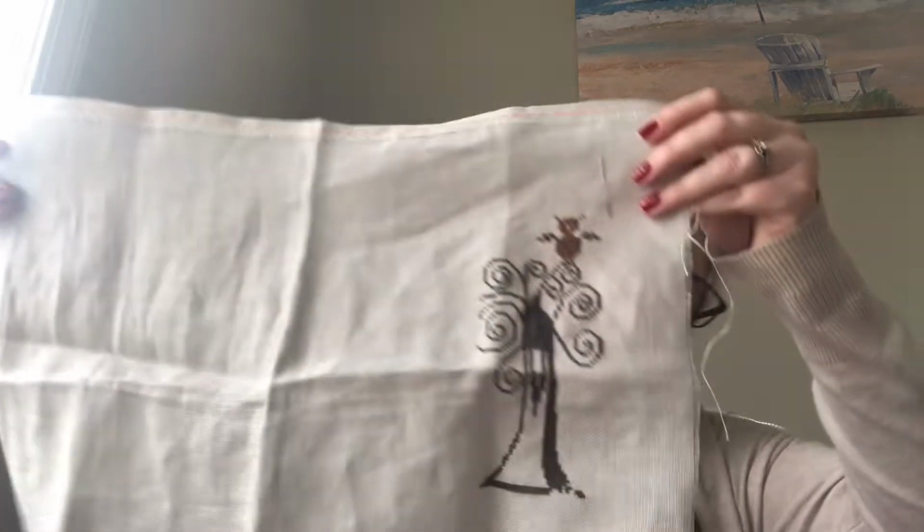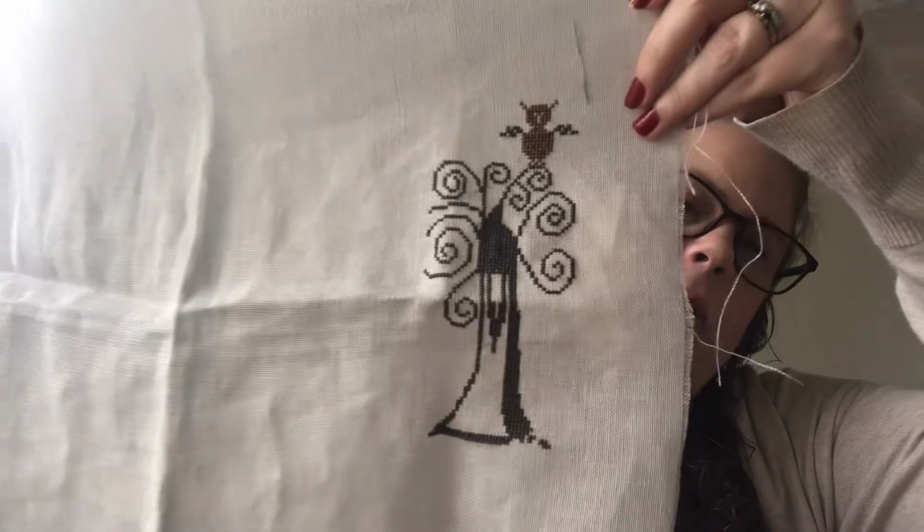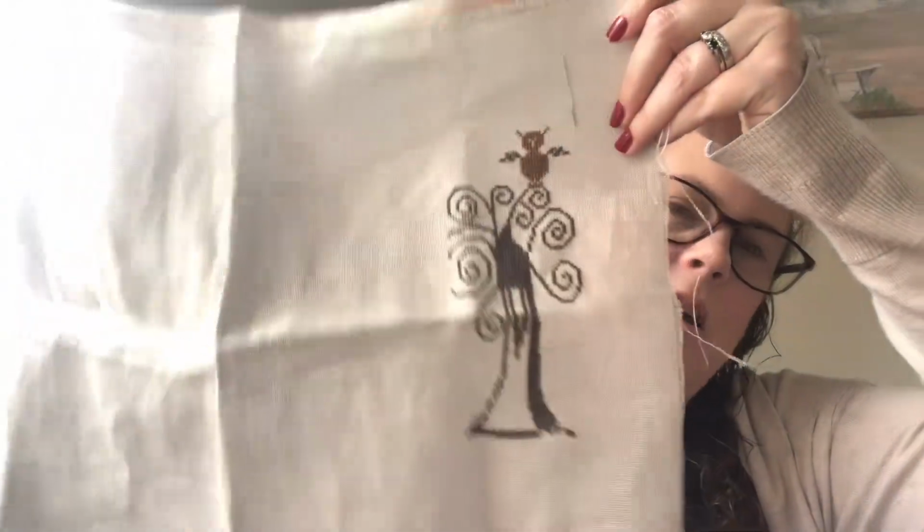And I'm stitching this on a piece of, this is Whisper, so I don't know what the other one was. Blue something. Ice blue, blue ice something, I don't know. Anyways, this is on Zweigert 32 Count Belfast Linen in the color Whisper. I think it's like a grayish. And here's where I am so far.